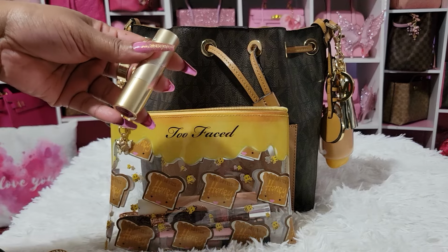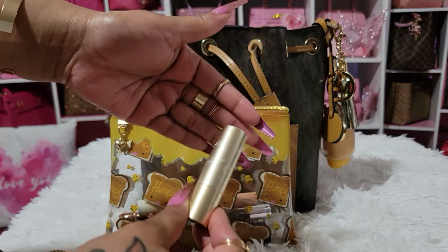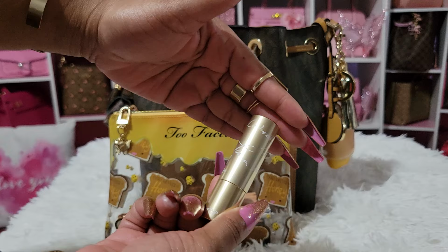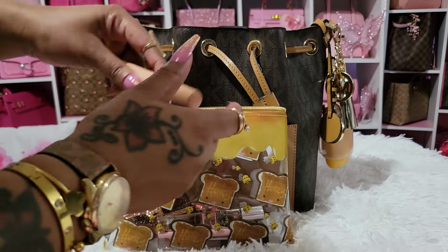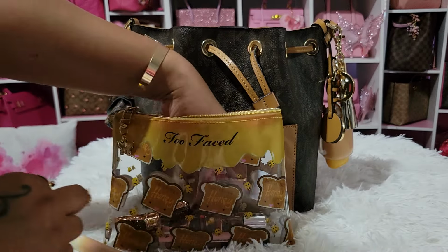So yeah, I was trying to find the packaging. I thought I had it close to me so I can show y'all. The packaging is so pretty, the thing that this came in. But yeah, I have this, and all the Disney princesses' names are on it. It's really neat. I had to have my two favorites. So I have that.